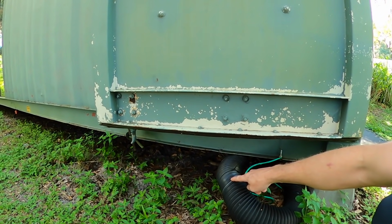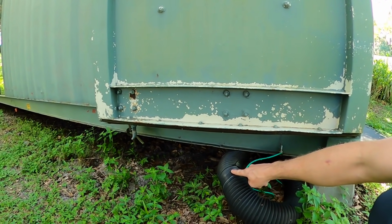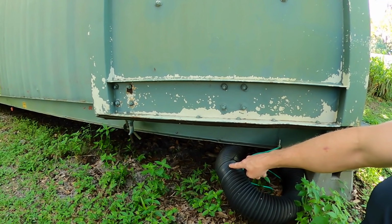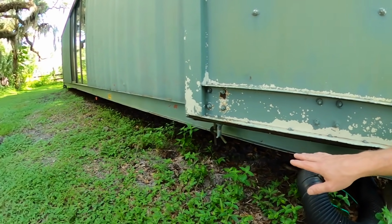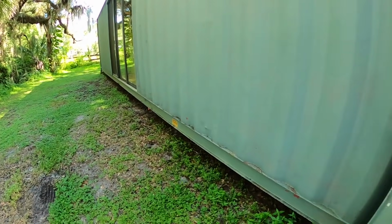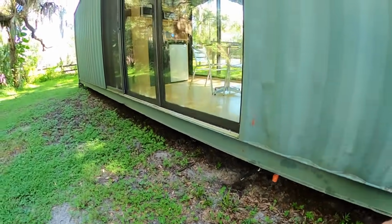I'll show you, I have a Saniflow up flush toilet and it grinds and it pushes the waste, you know, over 100 feet to a septic tank. The septic tank could be higher than the container. And then here I have the drip line and external power.